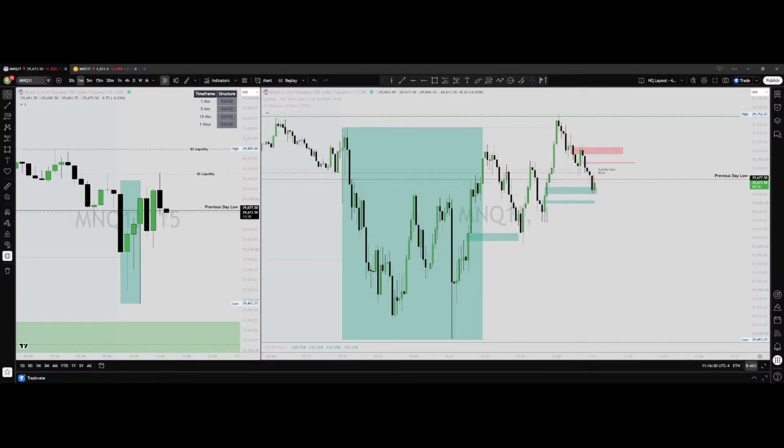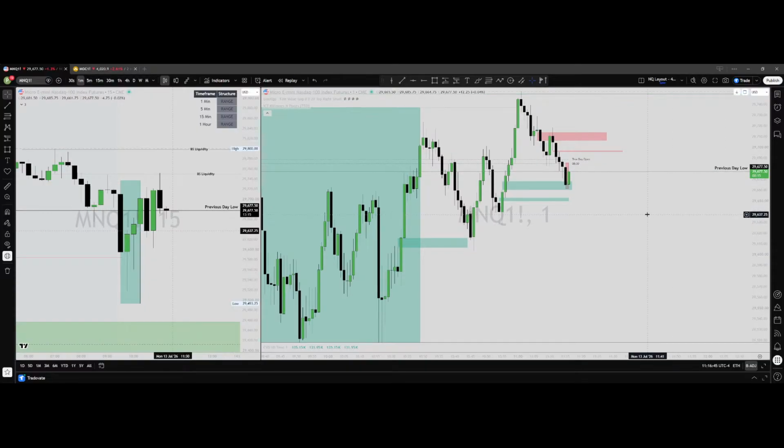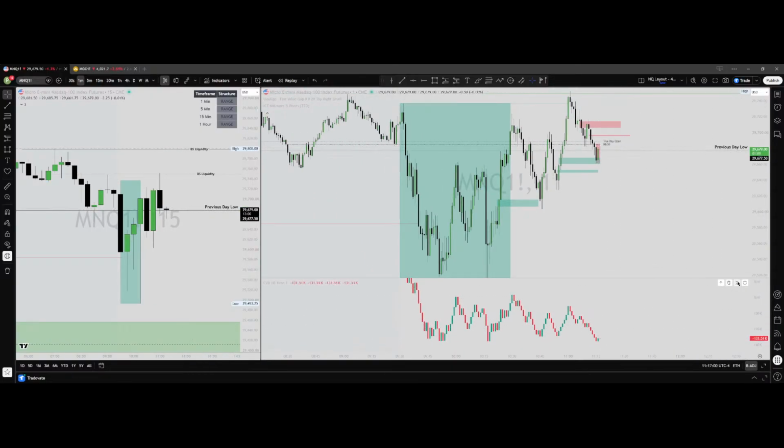Might be a good place to take price. Long 627, it's going up 39 points. Okay, volume is coming down a lot. Selling, but price is not coming down.